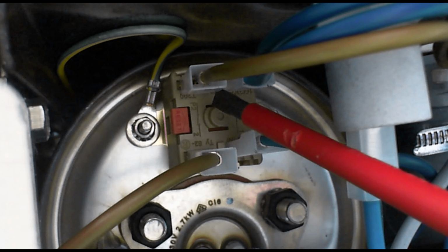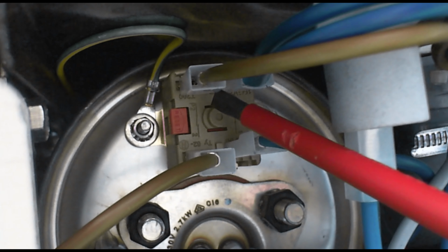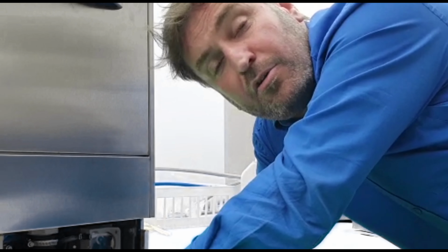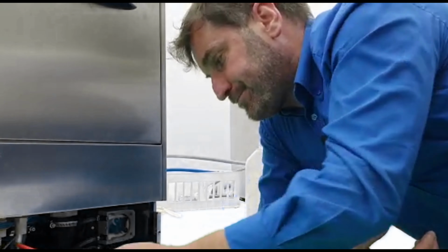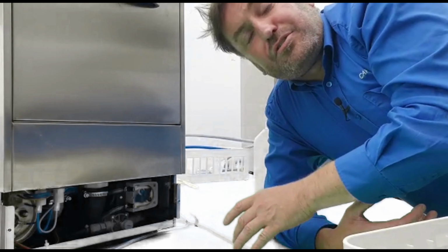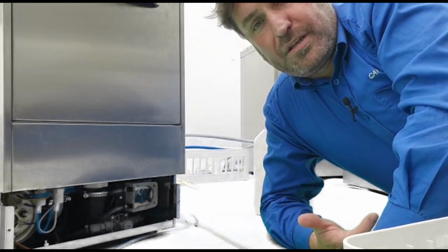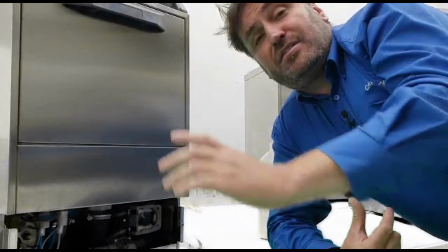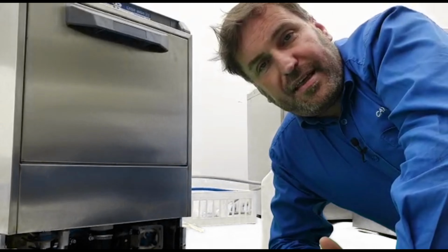If you need technical information or technical problem solving, our engineers or our technical helpline will be able to talk you through that. So just take your time and set the chemicals up on the machine. It might take a couple of nights. You can prime the rinse aid through the machine by starting and stopping the machine, and that's brilliant.